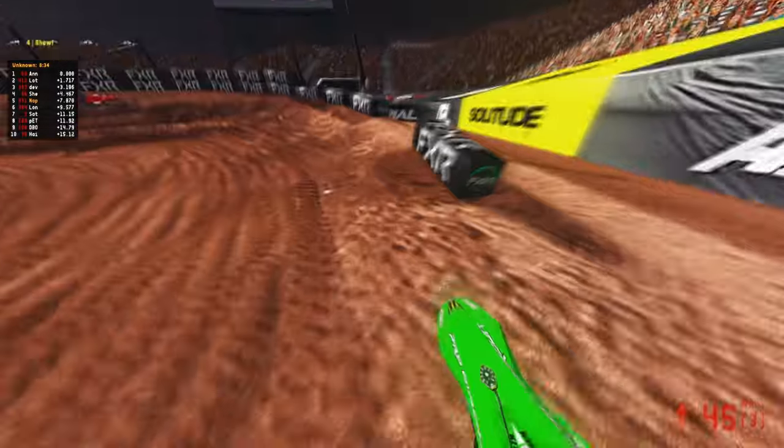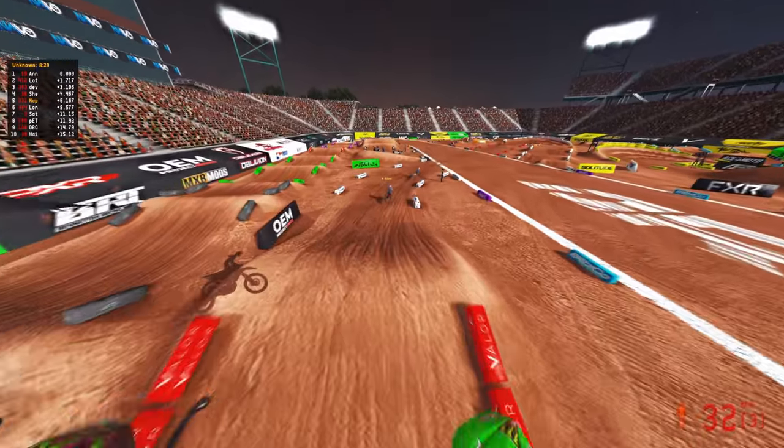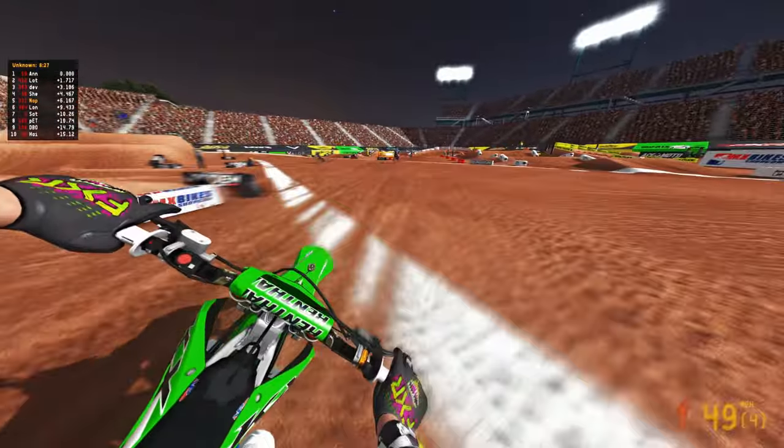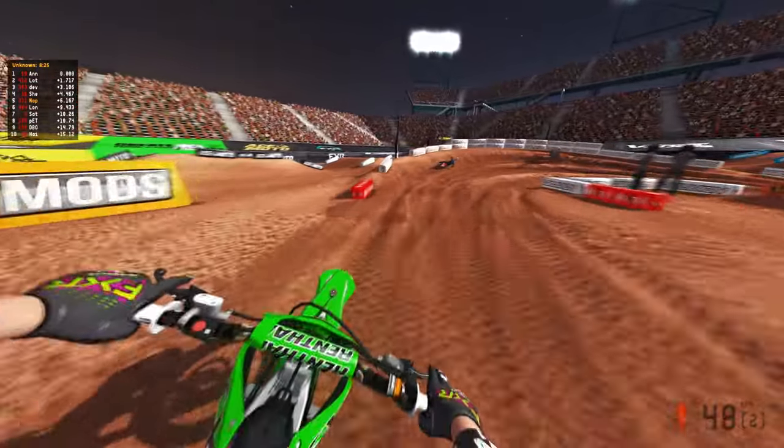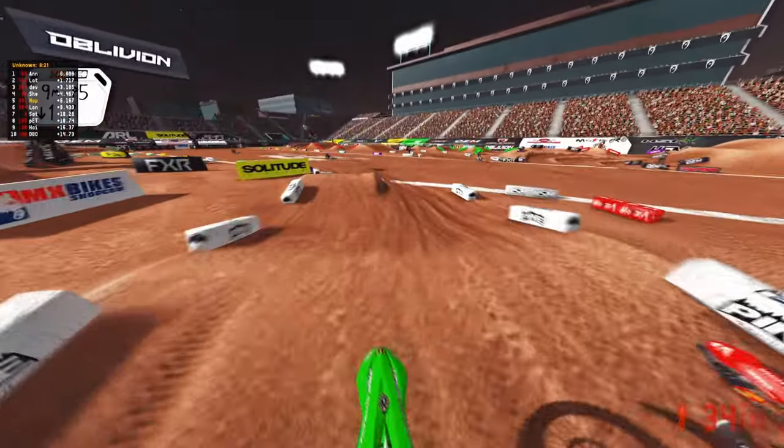Holy smokes, that looks super good. That was perfect. Read it right. It all started with that double in. If you get your head down correctly, then you can definitely get the triple after that. It's all about that momentum, dude.